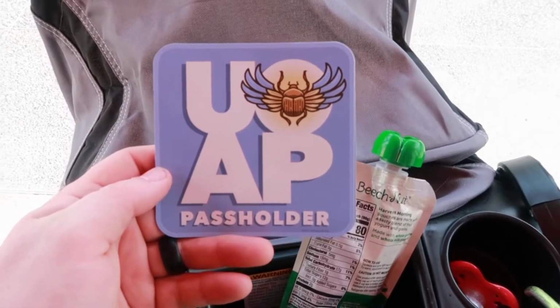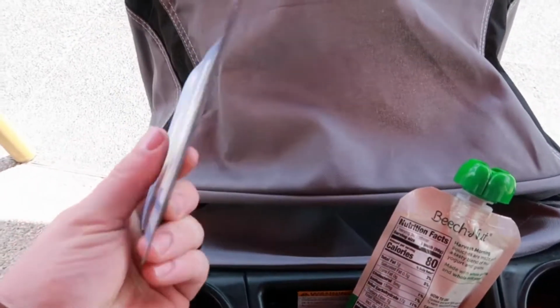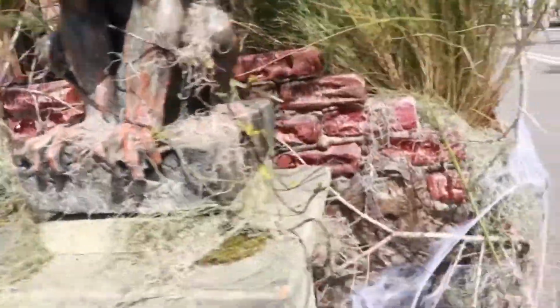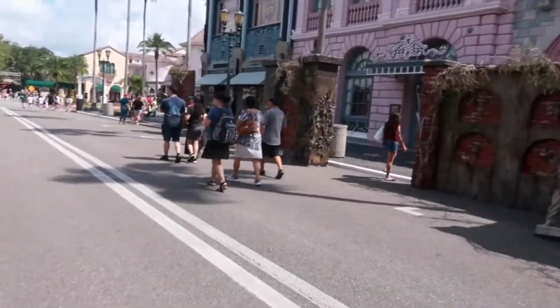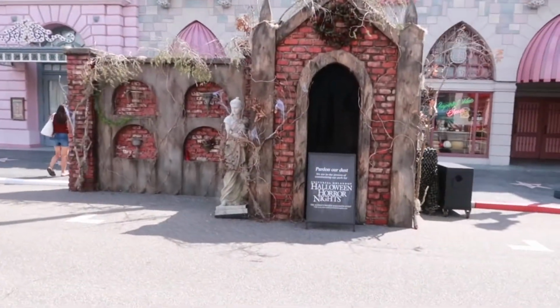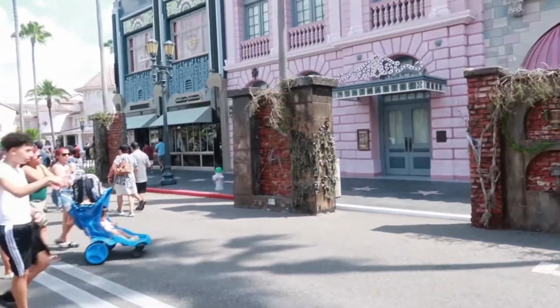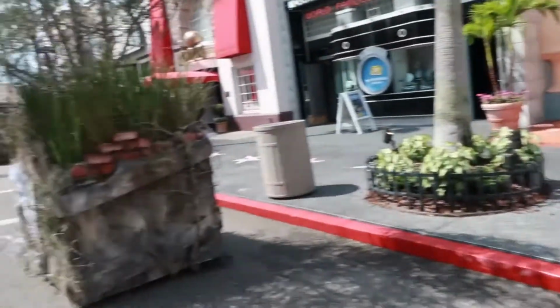New magnets. It's got a little scarab on it from the mummy. Got two of them, one for me, one for Sarah. Going on the refrigerator. The details are nice. Do not climb. Do not climb. And there's another one right there. Yep, and that's basically where the scare zone ends.